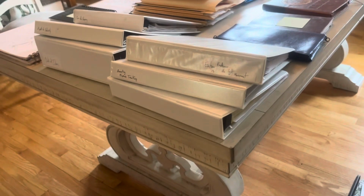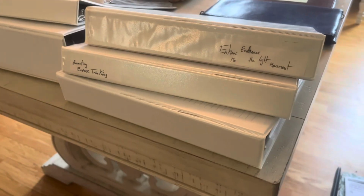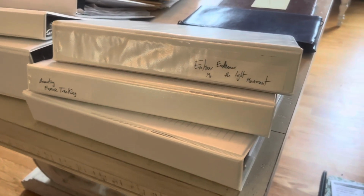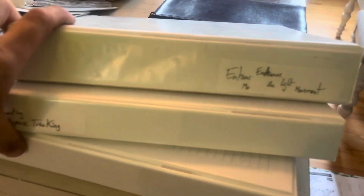Our Meal Maker 5000 is our recipe book. We're gonna have a version of that online for you as well. That's just so we can have a quick little guide to what's our food list, what meals do we make, how do we make them.